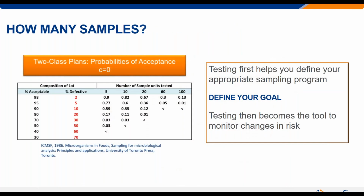Which gets us to some statistics, and I know that's no one's favorite subject, or very few people's favorite subject, so I'll try to be brief and then give you a more easy to understand example. N equals 60 is something in the produce industry we talk a lot about. So N equals 60 samples that we're going to look at. Why do we talk about that? Because it gives us a 95% confidence rate.